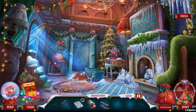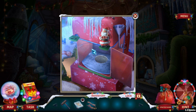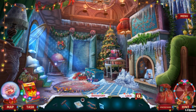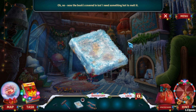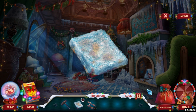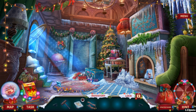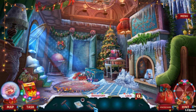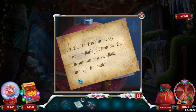Santa Claus. We also have a frozen bouquet. Oh, that's why we need to make the hot cocoa. Wait under the boat to melt all the ice. That's what we are doing. Now, I'm missing one last piece of tree branch. Is it here? Oh, we can do the puzzle now!